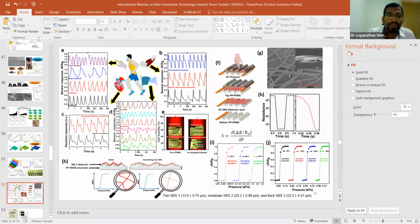For example, if you want to check hand or finger motion, muscle motion, or when you are going to speak, or if you want to modulate your voice, for example, if you want to speak faster, how the sensory response will be, or if you are in the normal mode, if you're not excited, how you will speak. So it will vary depending on your electrode response. You can easily monitor the person's anxiety, things like that.